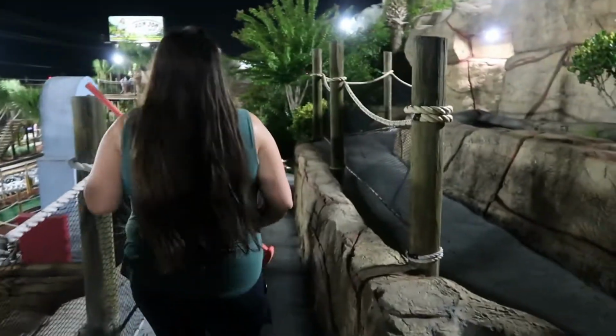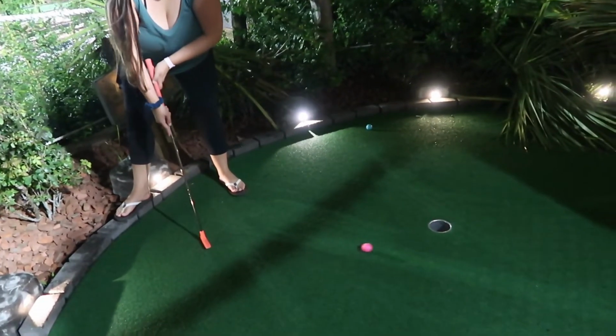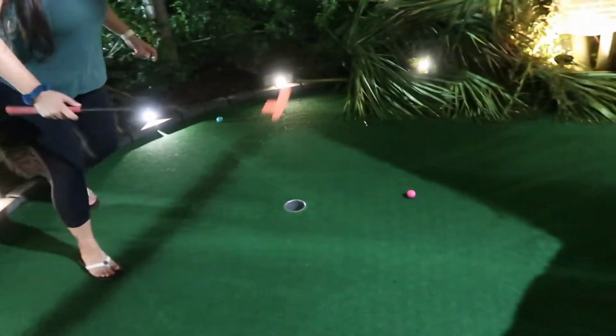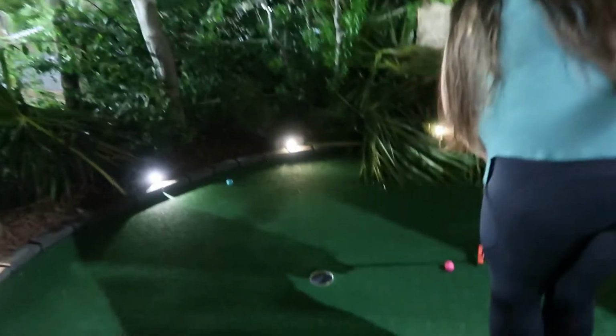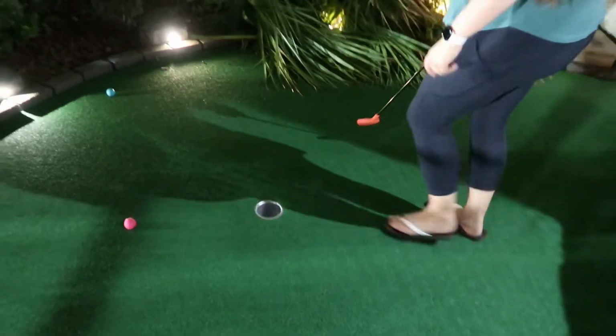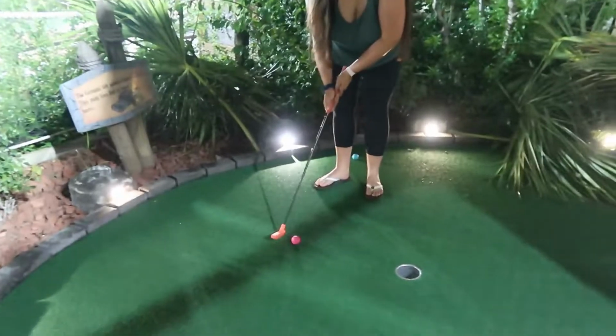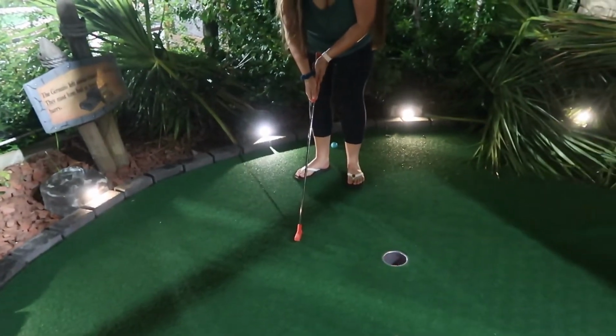Got the putter too long. I should have got the other one. Yeah, me too. My bad. No. Oh, well, you got one more try to get it in par. She thinks we're going to leave this hole out, but we're definitely going to get this one.